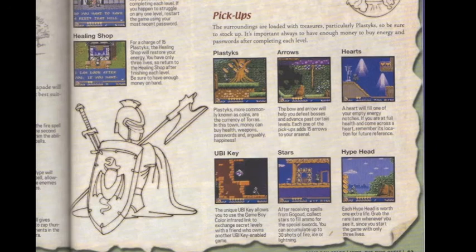So here it goes through what you can pick up during your many levels of Hype the Time Quest for the Game Boy Color. And here we've got plastics, which is money. Arrows for your crossbow, not for your bow and arrow. No, they're bolts for your crossbow. Your hearts, which are self-explanatory.